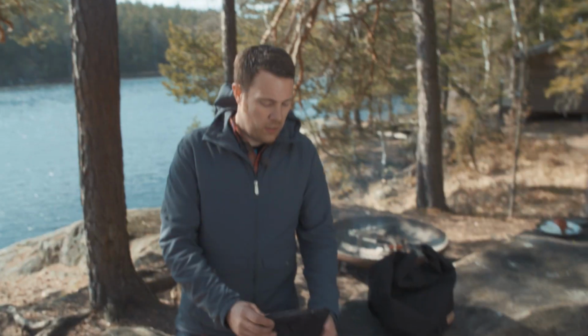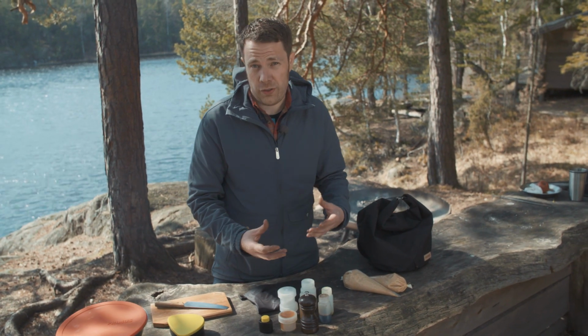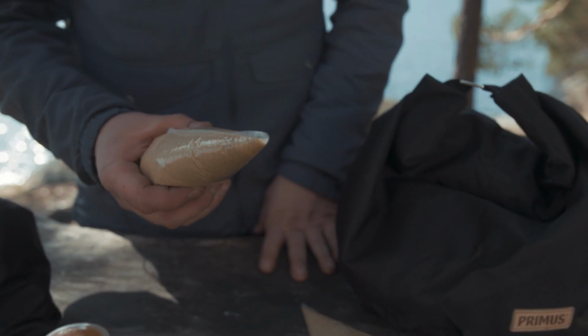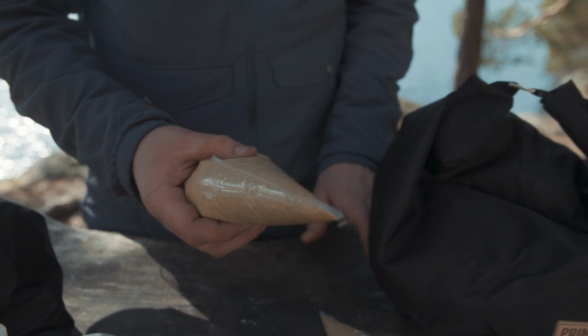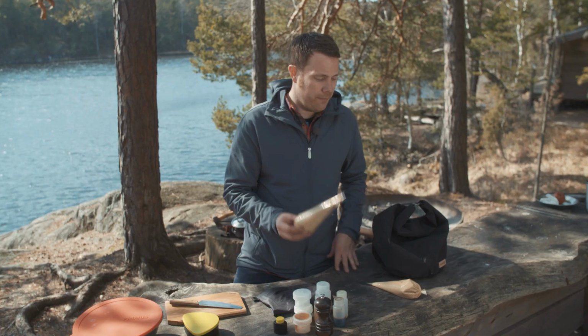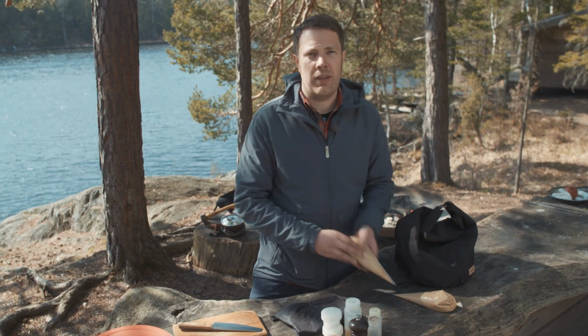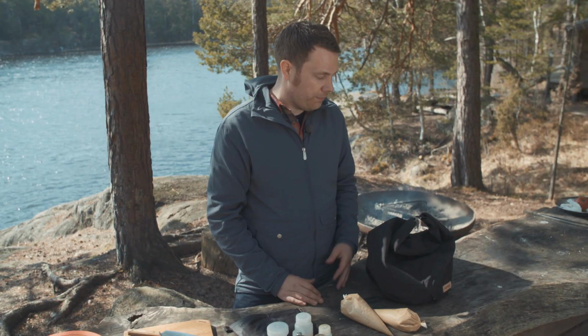And also, if you're going to do a dessert or something like that, I prepare cookie doughs. It's perfect to do at home. You bring it with you in a piping bag, and you just easily, whatever you want to do, you just pour it over something and have it baked later on.